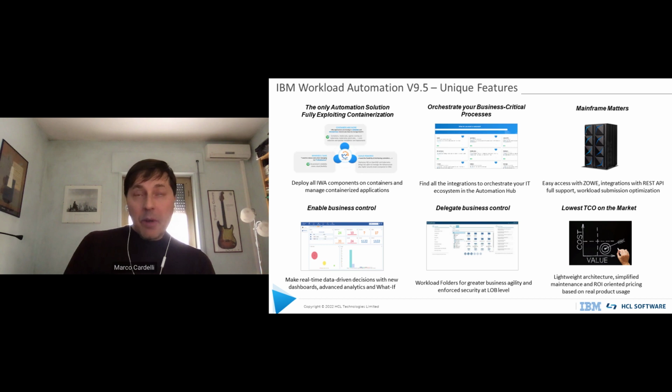We still invest on the mainframe. So we have both an agent that runs on mainframe that can be managed by a distributed server, as well as we have a dedicated Z engine that can manage even end-to-end distributed jobs. So we have a full end-to-end solution available with two engines that are mostly equivalent from a functional point of view.